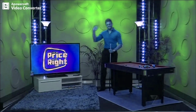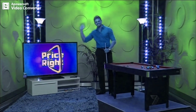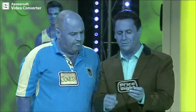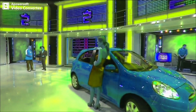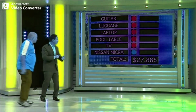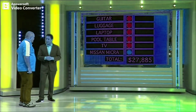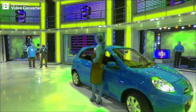laptop. The action pool table, you can grab that on PriceIsRightShop.com.au. The 60-inch Sharp TV, fabulous, also available at PriceIsRightShop.com.au. And the Nissan Micra, there it is, the Ti for you. Got to lock it in the right spot. Mate, this showcase, $27,885. I'd love you to win this. Me too. That's good, because that Micra matches your shirt.